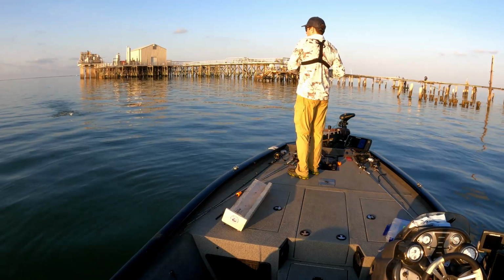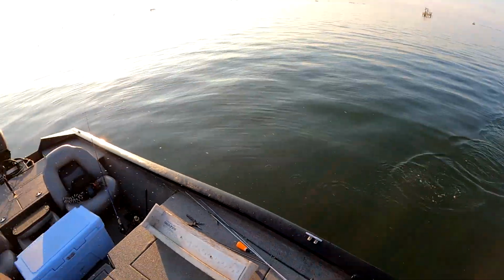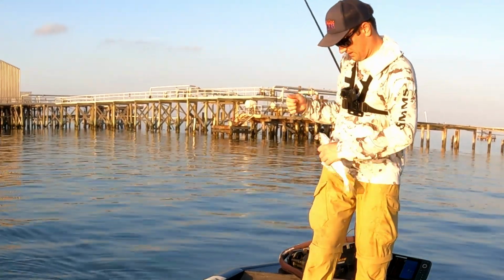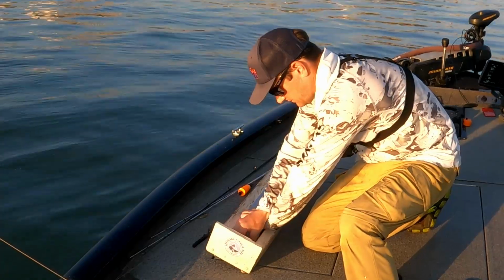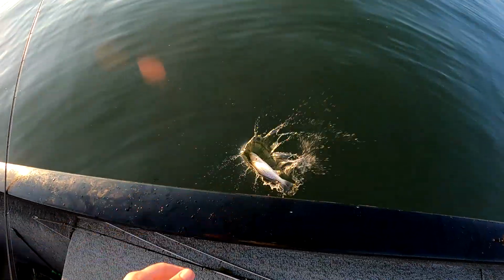I'm about to hit him with that double rig. In fact, as soon as I get this fish off, I'm gonna go to the double rig method because that could be the trick. This guy ought to keep, even though I'm not keeping him.